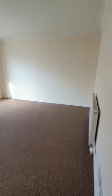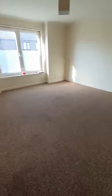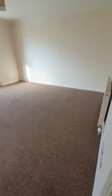We have a very large living room to the front of the property. Great sized room in here, nice big window to let in plenty of natural light.